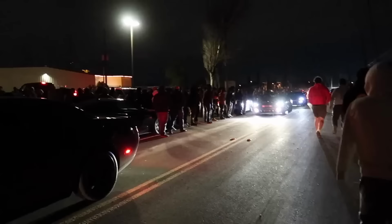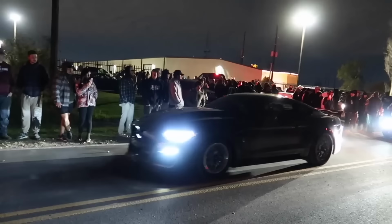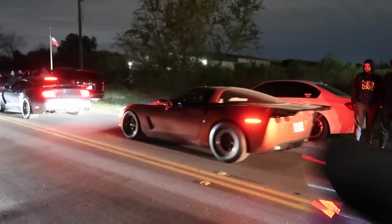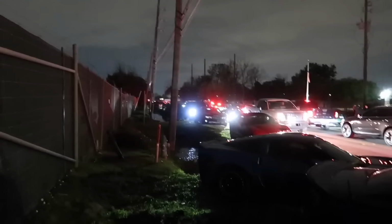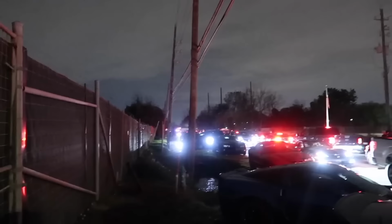Corvette. Seen so many turbo Mustangs in all my life. Cops coming in. I don't know if you guys can hear that or not. They're coming. They are coming. Coming in hot. Probably gonna shut this thing down.